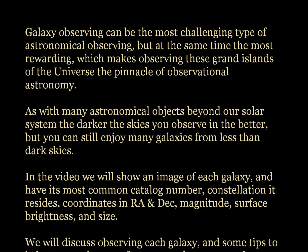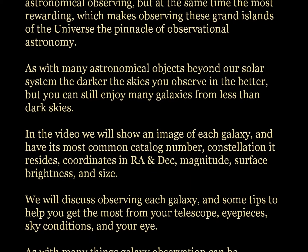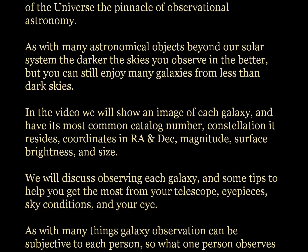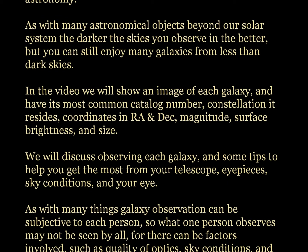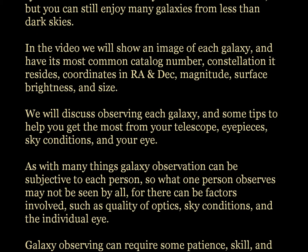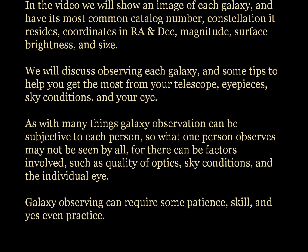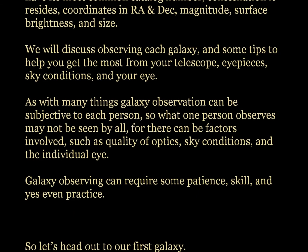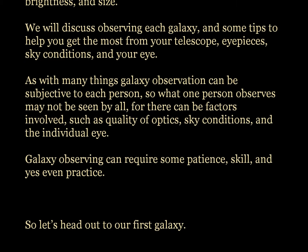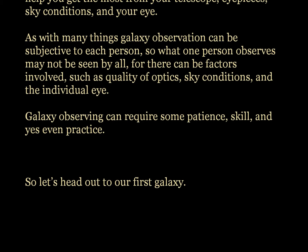In the video we will show an image of each galaxy and have its most common catalog number, constellation it resides, coordinates in right ascension and declination, magnitude, surface brightness, and size. We will discuss observing each galaxy and some tips to help you get the most from your telescope, eyepieces, sky conditions, and your eye. As with many things, galaxy observation can be subjective to each person, so what one person observes may not be seen by all.